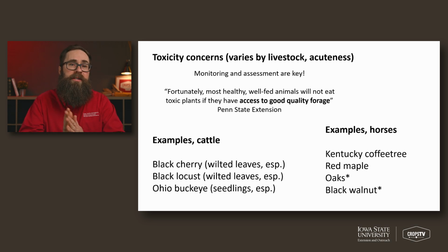So, some quick examples. This is not the end-all list, but just some examples, again, to get you thinking about toxicity and specific livestock. Black cherry with cattle, black locust with cattle, Ohio buckeye with cattle. Horses, the list is much more extensive. I've presented 4 here: Kentucky coffee tree, red maple, oaks, and black walnut.